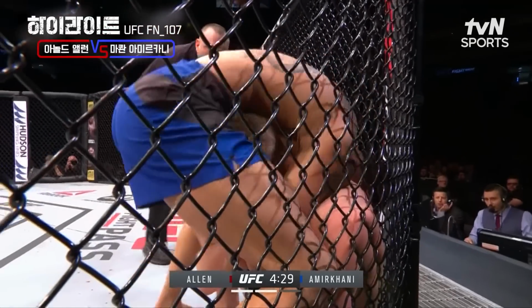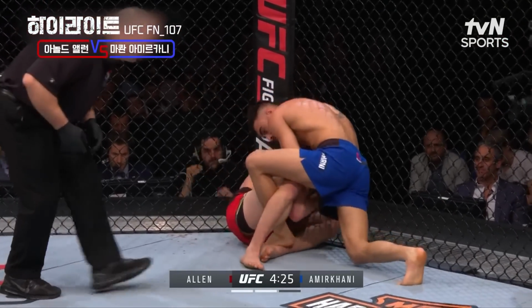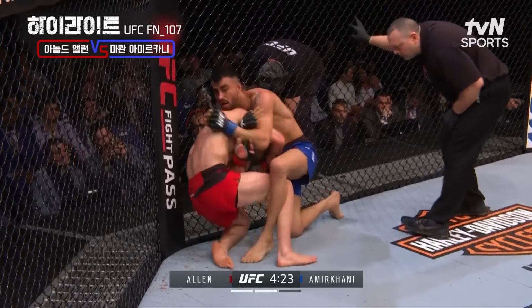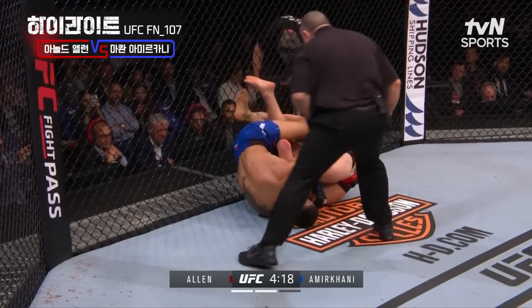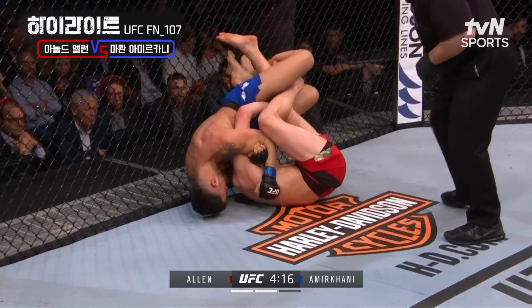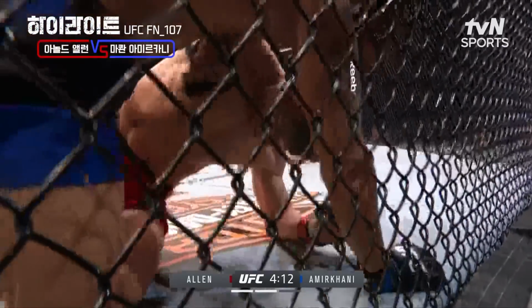Immediately Makwan comes sprinting across the octagon again, looks for the takedown and drives through and then attacks the neck. Arnold Allen looking to stay calm in this position. There's the dash. He's flipped Arnold Allen over. Allen trying to free his other leg. This will allow him to separate and control some space and distance there.